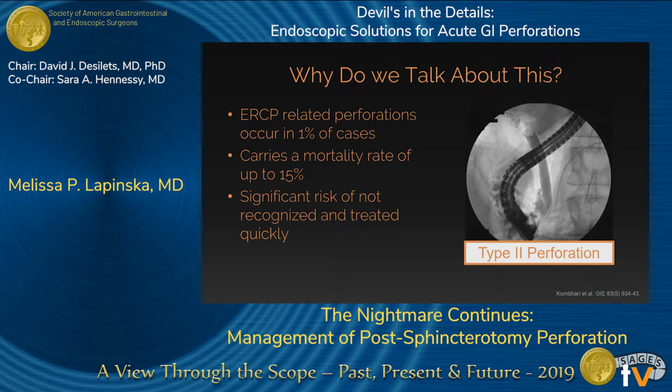So similar to Eric's talk earlier, ERCP-related perforations are ridiculously rare, 1% of cases, and the problem is the risk of associated mortality and morbidity when they happen. They carry a significant risk if they're not recognized early and treated appropriately, and thus that delayed patient with sepsis is going to have a much worse outcome than the one that you can recognize on the table.